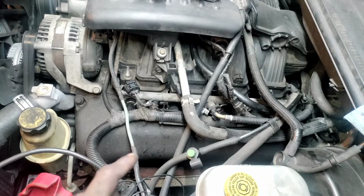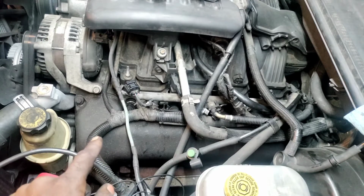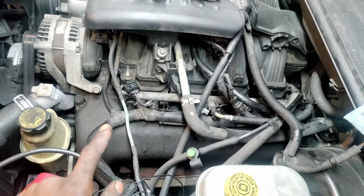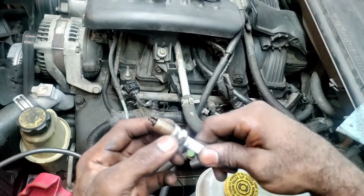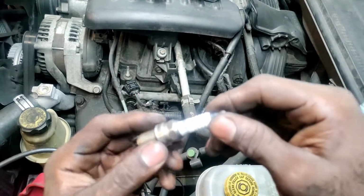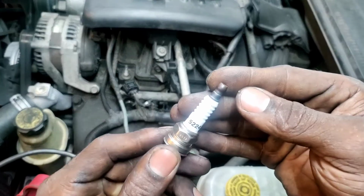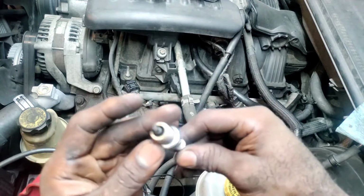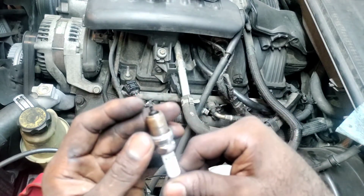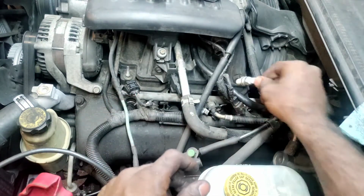So let's do this. We're gonna swap the plug, and I'm just gonna throw in, well, I know it worked. We're gonna throw the bad plug in there. I'm gonna look for any arcs. No. Plug looks fine, just visually inspecting it. I'm gonna throw this one in number 5.